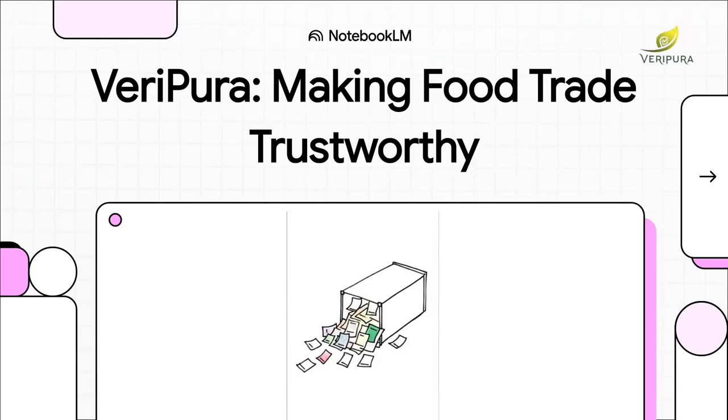Have you ever thought about the food on your plate? Really thought about where it came from? Chances are it's traveled thousands of miles, crossing entire oceans to get to you. But that whole journey depends on something you never see, a massive mountain of paperwork.